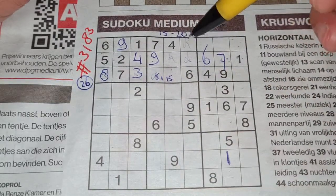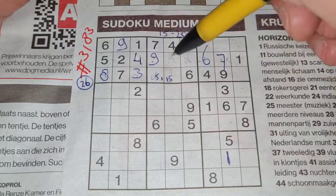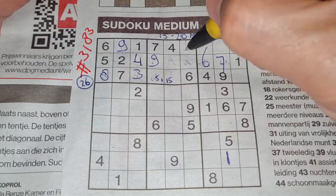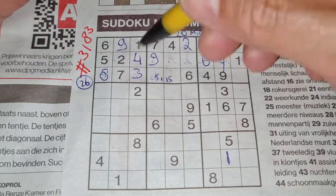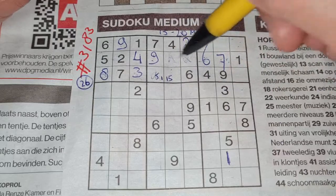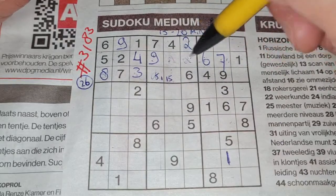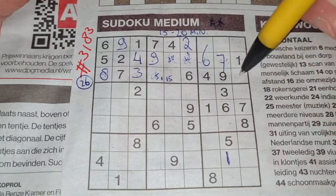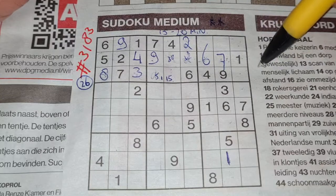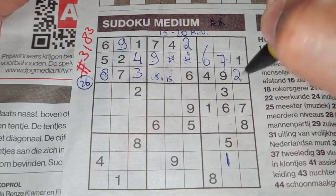Alright, 3 missing numbers now in this big square. One of the missing numbers is 2. We see there 2, no 2 in these 2 boxes. So 1 box left for the 2, should be there. 2 numbers left in this big square, 1, 2. The 3 is missing. 4, 5, 6, 7, and 8. 3 and 8 are missing. Let me mark those 2 boxes. 1 box left in the third row for the number 2. Yeah, 2 is missing.